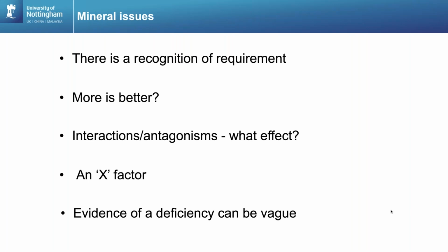A further issue is that when you do have a deficiency, the signs can be vague, and they can be common to a number of different minerals. So with both minerals such as copper and cobalt, you might get signs of ill thrift or weight loss or anemia, but those signs could be caused by other diseases such as parasitic problems. So diagnosis of deficiencies can be difficult.